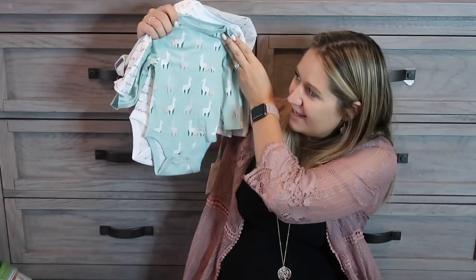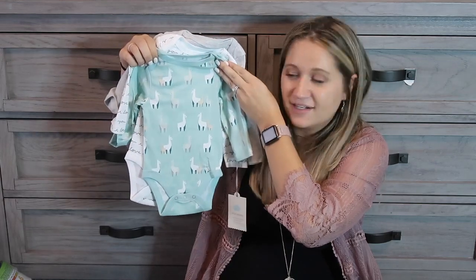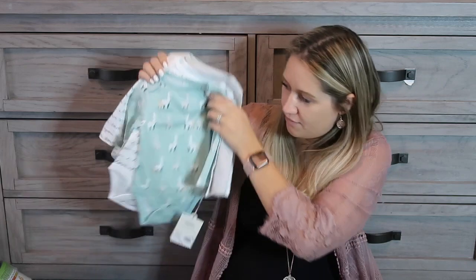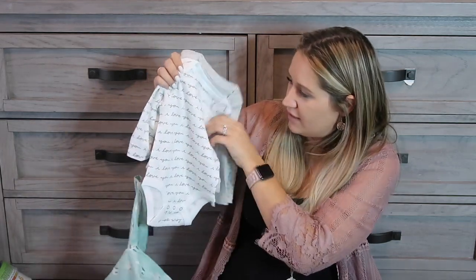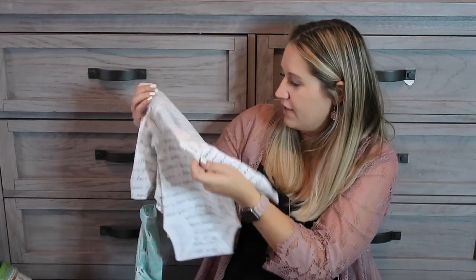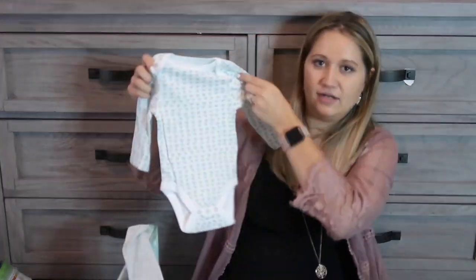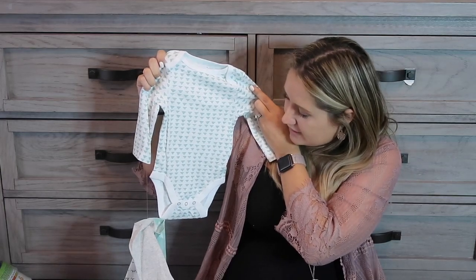All right, and then this is their new pattern at Target. It was all fox and stuff like that, and I'm glad that I did get some fox stuff before. It's kind of going out of style, but right now it's all llama stuff. So this is the llama, look how cute that is. There's the llama onesie, and I think I got these in 0 to 3. And it's just I love you all over it. This is a plain one. And then it has little triangles on this last one.